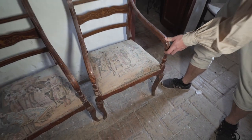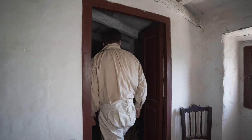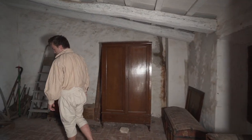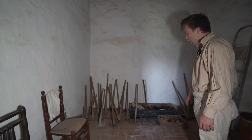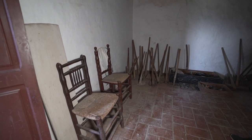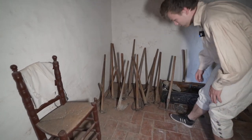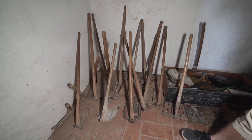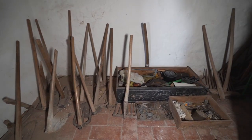Wow. And then we enter into another room of the house, most likely a storage room. See two chairs next to here. And then a bunch of tools to work the field with. Very traditional tools, actually, to work the field with. Pickaxe and all these things, things that we don't use anymore today.